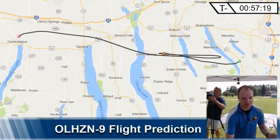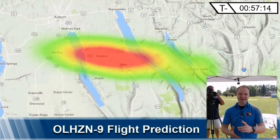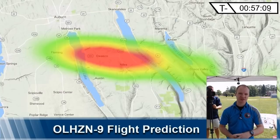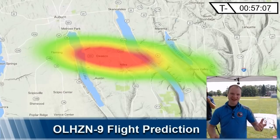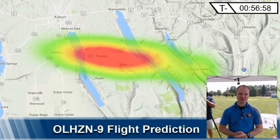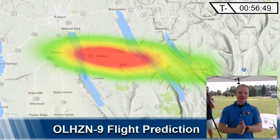If we look at the actual landing zone map, this one's a little bit different than the last predictor. This actually puts us to the west side of Skaneateles Lake, but you can see the green and the yellow extend past into the Skaneateles and Otisco area, so that's still within there. But I like this one. This puts that red area right in between the lakes, so I'm hoping this is the one that's right on point. But a lot of times it's right in between those two predictions, and I'd rather it not be, just because that's right in the middle of Skaneateles Lake.